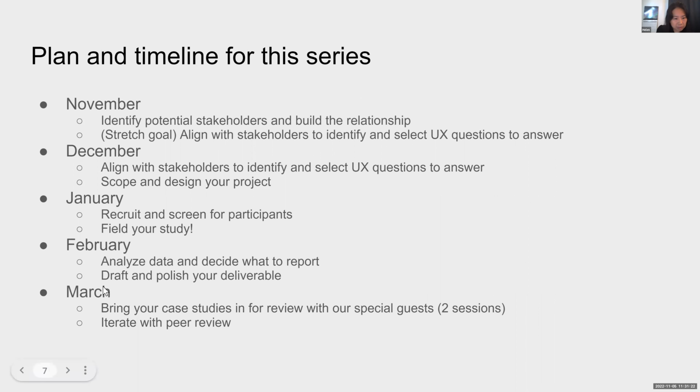So I am targeting March for something like 2 sessions where I bring in hopefully a recruiter and hopefully a hiring manager to review some of our portfolios. Since this group does at the moment appear to be a little bit larger than I anticipated, I don't know if everybody will get personalized feedback from both the recruiter and the hiring manager, but anybody who's willing to put themselves out there for review, we'll try to get in as many as we can. I think we'll figure out those details as we get closer to March, because we'll see what the bandwidth of our special guests will be.